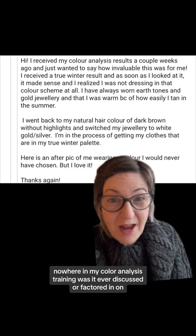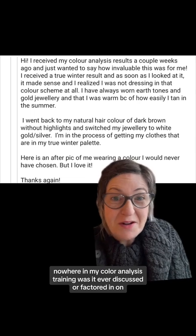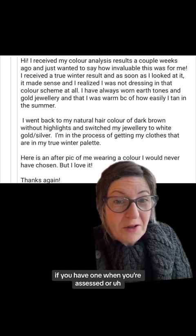Nowhere in my color analysis training was it ever discussed or factored in how someone burns or tans or not. The only thing about burning and tanning that is covered is that they have no impact on a color analysis result. If you have one when you're assessed, or if your color palette may change from season to season if you burn or tan, color analysis looks at your underlying coloring, and tans and burns change your surface coloring.